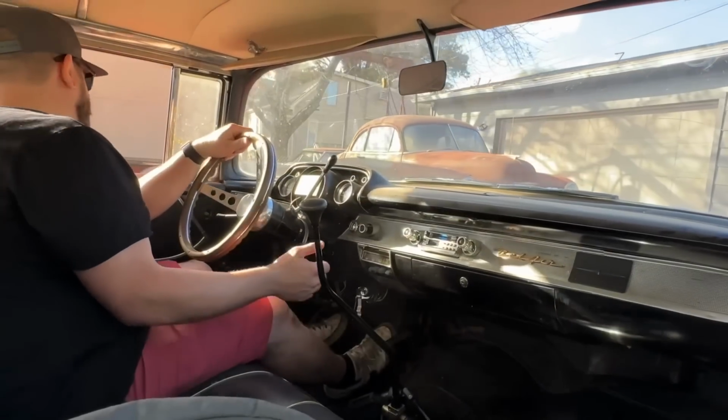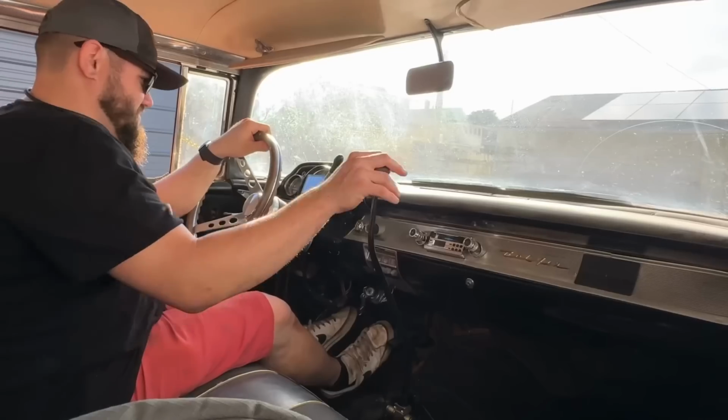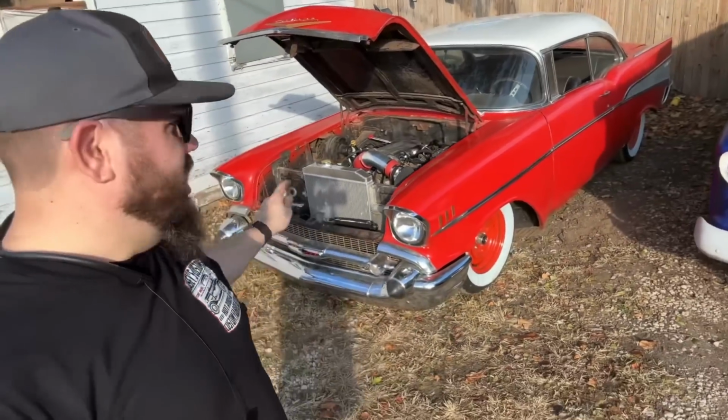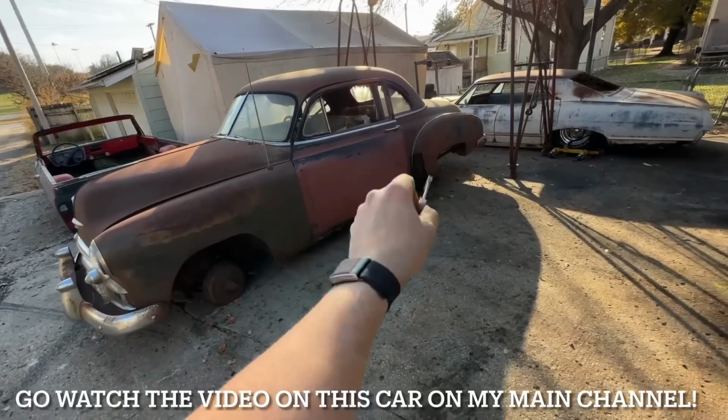Chevy. It's a good looking car though. So it doesn't like to start, but when it's actually running, it runs pretty damn good. Very, very happy. Got it to the other shop. Check out this new project I just got. Check it out. 1950 Chevy two-door business coupe.